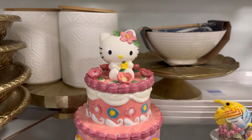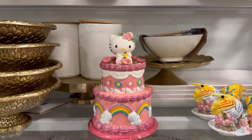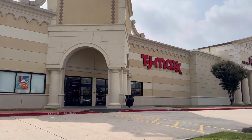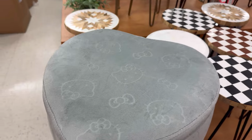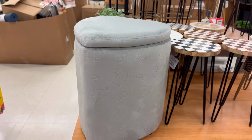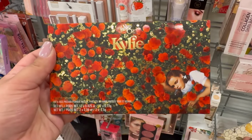And here's hunting day two, and the first stop of the day was a Home Goods, and oh my gosh, you guys, look what a very kind person gave to me. I was so so shocked when she handed it over to me. She said that she saw my Hello Kitty shirt and I was like, oh my gosh, I was so thankful. I went to a TJ Maxx after and spotted the new gray Hello Kitty footstool.